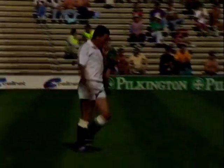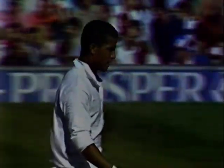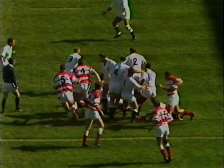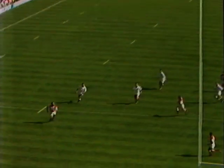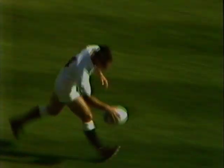Well, were it a full international, it would be try number 29, but won't count in the record books, but will do him very nicely and increase England's lead to a hat-trick of tries. 14 points to 0. 30 minutes played. Suddenly the Russian defence doesn't seem quite so sound, and not for the first time the high kick is what is causing all the problems. Although in the past Mironov has been calmness itself, on this occasion it's he who makes the last error, which allows Rory Underwood to extend his English try-scoring record.